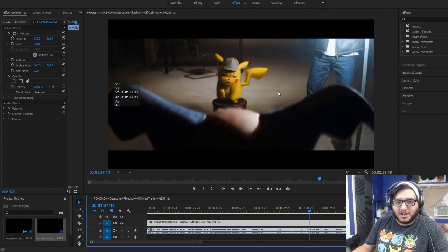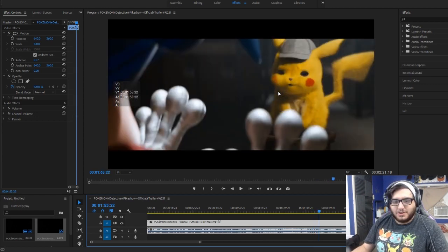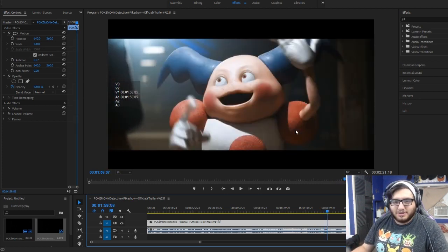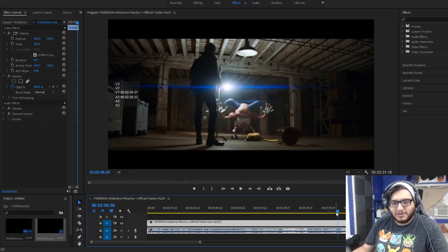This is a scene where they're talking to a Mr. Mime. So you can shove it. That's the joke. Not a whole lot else there. And the invisible wall.